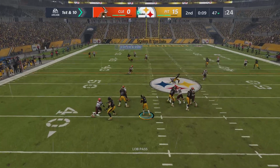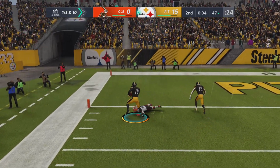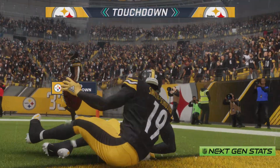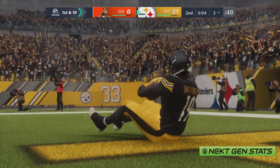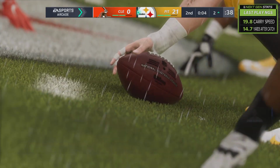This challenge was initiated by the guys in New York. Taking a look at the play. He's got it at the 15. And into the end zone. Touchdown, Pittsburgh. Juju Smith-Schuster in the final seconds of the first half. And the Steelers are going to add on to their lead.